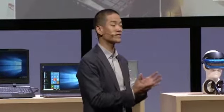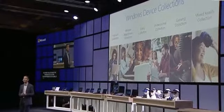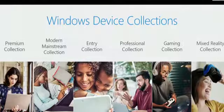The first collection is the Premium Collection. This represents 6 globally iconic devices that appear consistently in retailers around the world. It's helped us take share against competitive platforms and really driven that Windows experience in PCs above $800. The second collection is the Modern Mainstream. Very often, shoppers walk into our stores and ask, what's popular, what's selling, what's cool? And Modern Mainstream helps bring the magic of Windows into the middle of the market, in the $300 to $800 range.